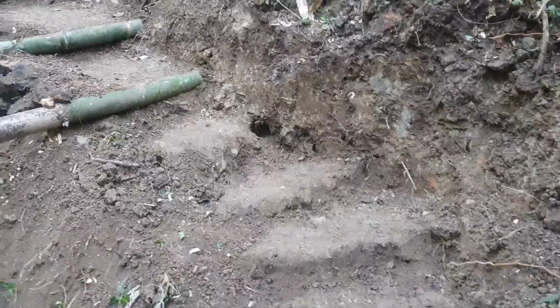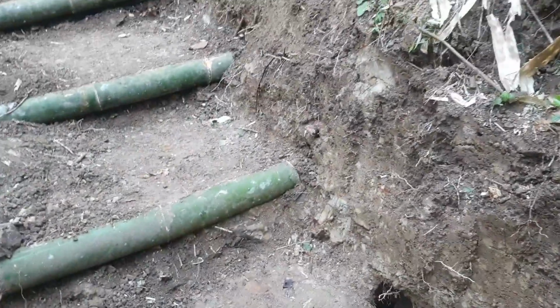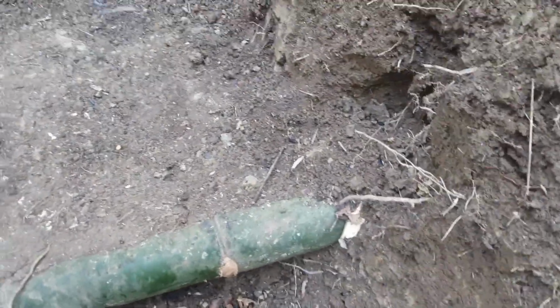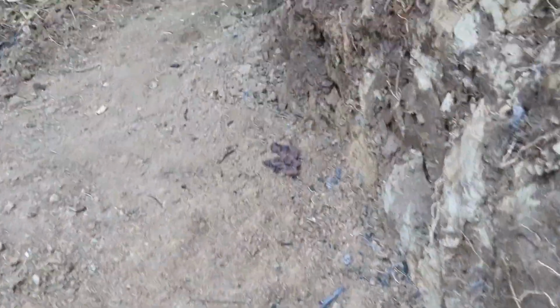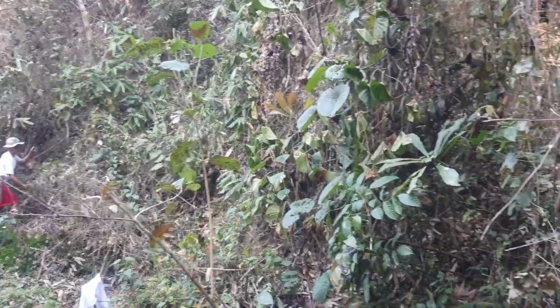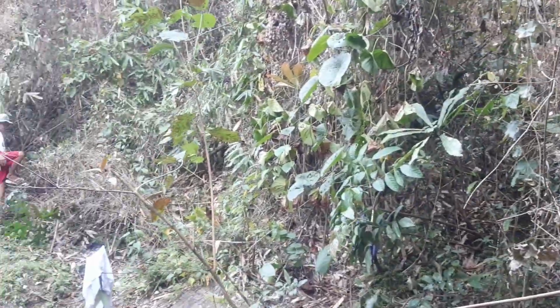So this is all temporary, remember, until we decide what type of path we're having, but it does the job in the short term. So the bamboo is staked in, dug into the side. It basically just stops the dirt from crumbling. As you can see, it's quite jungle-ish here, but the boys will get through it in no time.